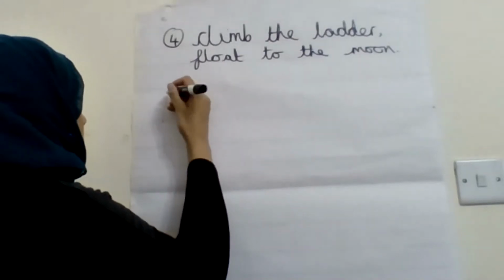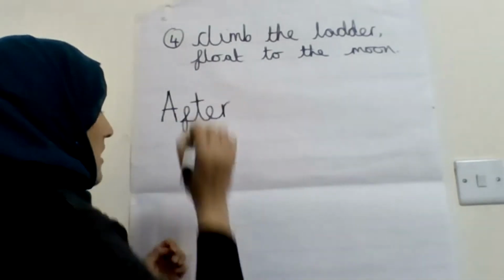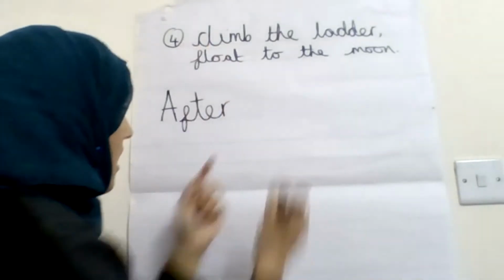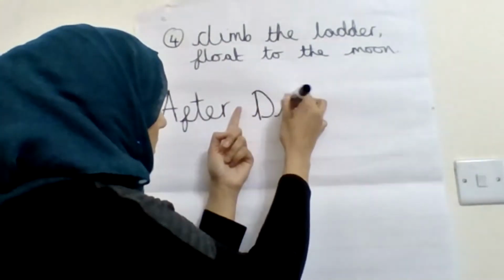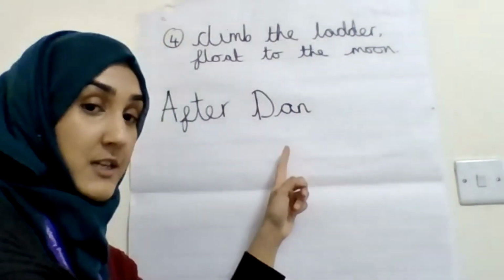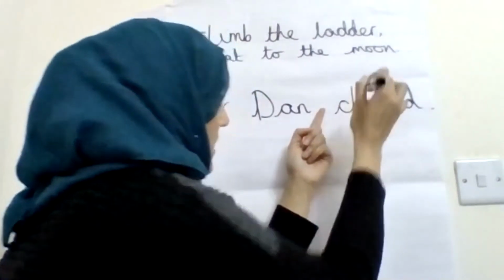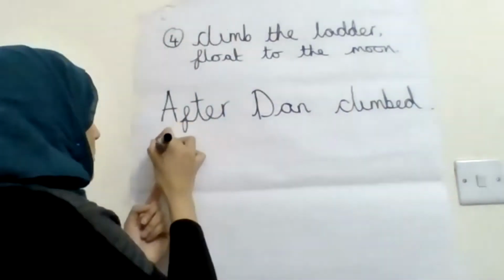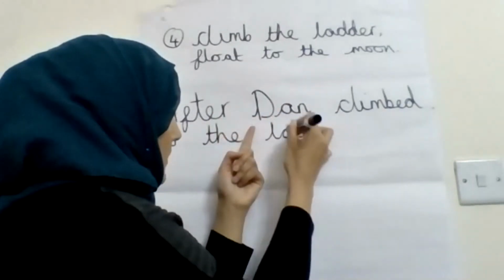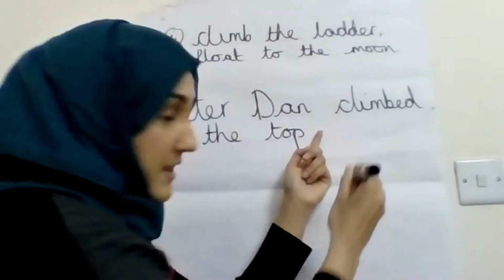Right, after. So I need to remember, I'm taking my idea number 4 and I'm creating a magical sentence. After Dan, because that's the name of my character. Remember to use your name that you've chosen for your character. After Dan climbed to the, finger space, top. After Dan climbed to the top of the ladder.